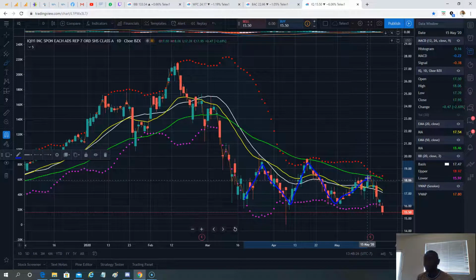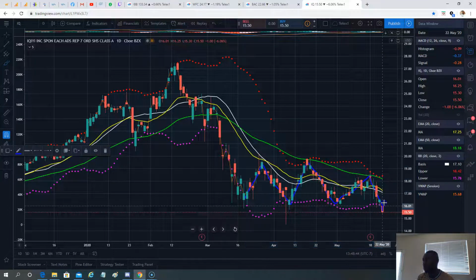Almost obeying Mr. Peter's rule. Is that Peter or Mr. Sam's rule? From lower Bollinger to upper Bollinger. Well, granted, it didn't touch upper Bollinger. It touched the moving average on here, then back down, then here, back down, back here. And so, my friend, are we going back to 18?